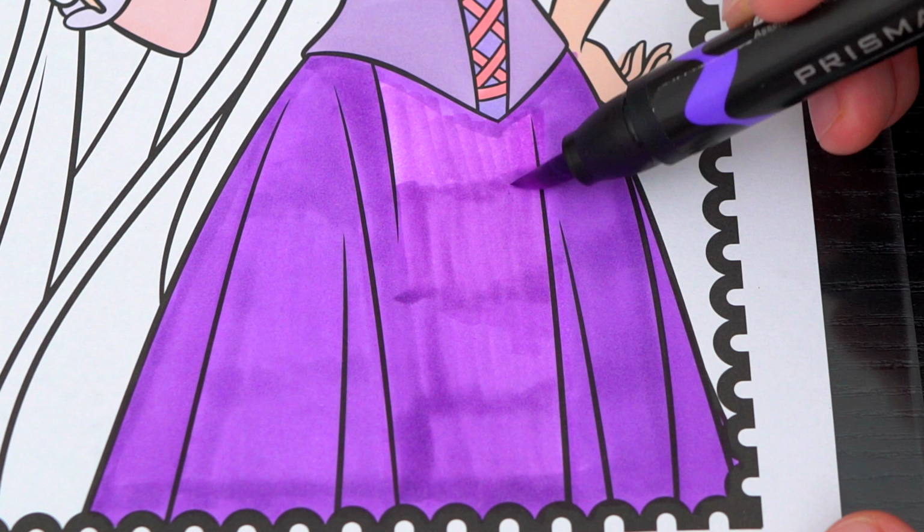Today I'm gonna color this picture of Rapunzel from Tangled. Let's start on her face first. She has dark green eyes. And pinkish red lips. Her skin is light peach. And her dress is different shades of pink and purple.